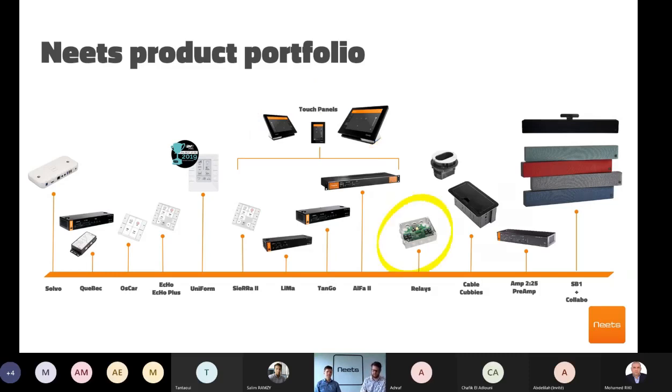We do some switching, as mentioned, for operating screens, curtains, lifts, and so on. We have a 2 relay box, a 4 relay box, and an 8 relay box. And the 8 relay is in a rack size. Then we have some cable cubbies for your cable management on your table. We got a square one, which will also host one of the keypad controllers. And then we have the round one up here, which is just 3 connections, 3 cables to be connected.